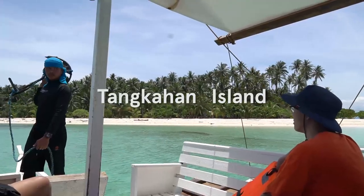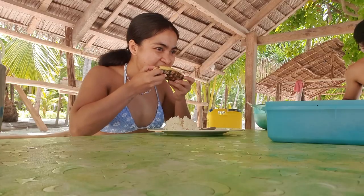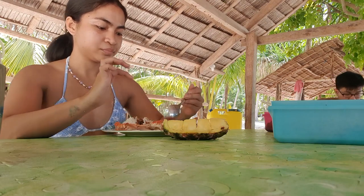Second stop is Tangkahan Island. We had our lunch here and we took a rest for a little before going to the next island.